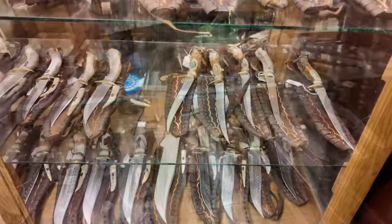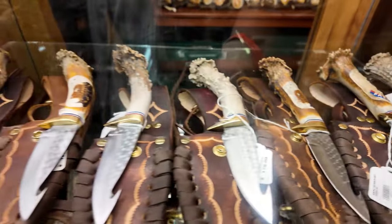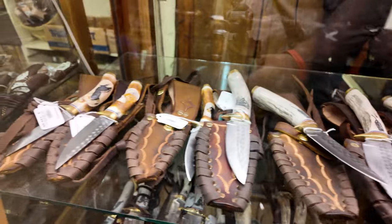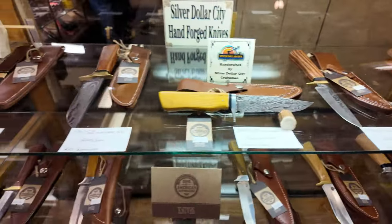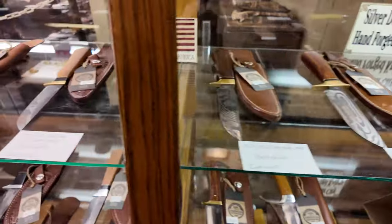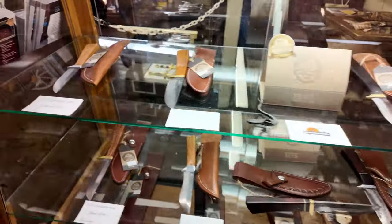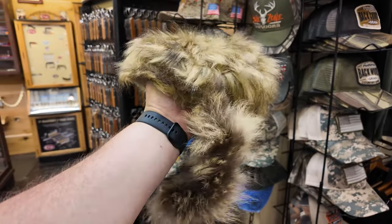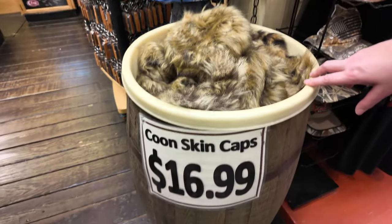Handmade. Oh, I saw a shirt I liked over there. Look at all the detail on those. Very nice. Even the leather sheath for that is just really over the top nice. And there's a couple more over here. I have not seen these in a long time. They have the raccoon skin caps, like Daniel Boone wore.